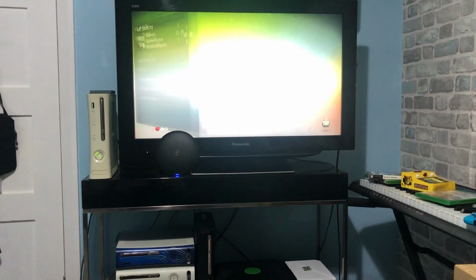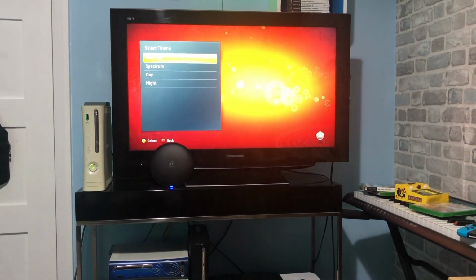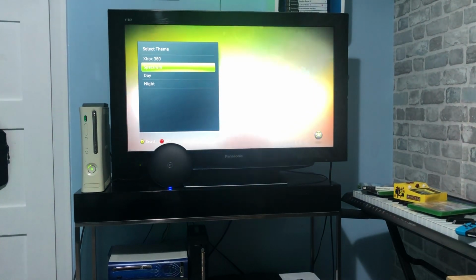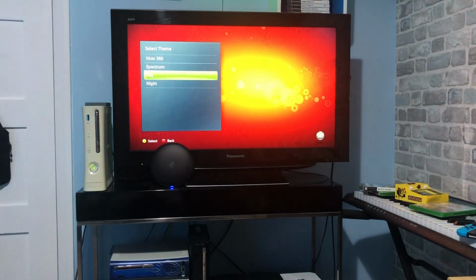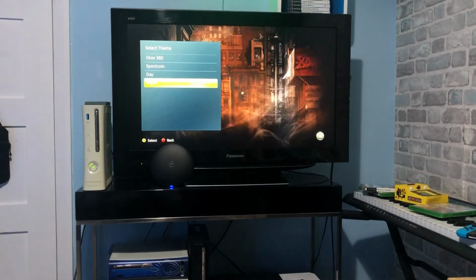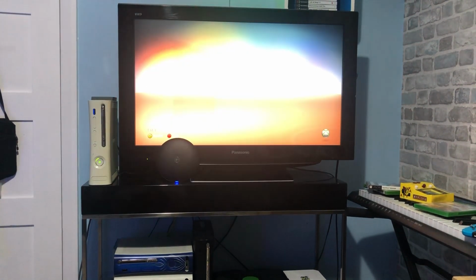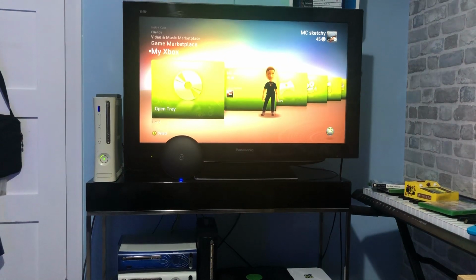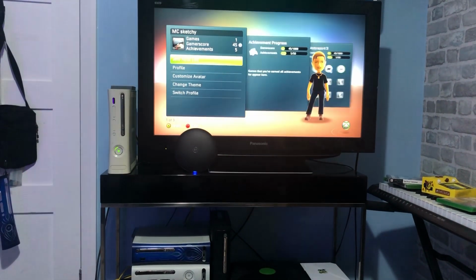So obviously we're gonna go and change the theme here. You can change it to a normal Xbox 360 theme and get that theme. You can then get that one as well. And night as well. But I'm leaving it on this theme. So, yeah. I'm going to edit the avatar right now.